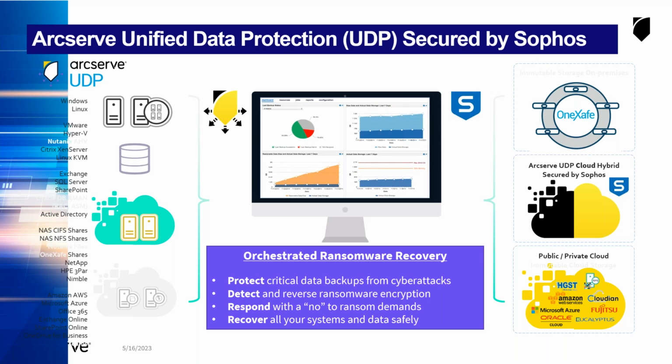From a cloud perspective, being able to protect that cloud is also important. The Arcserve cloud is protected by Sophos, although it's transparent to you, your environment up there is secured by Sophos as well. Or if you decide to go to public or private cloud, we can support that too. We support many of the public and private clouds.